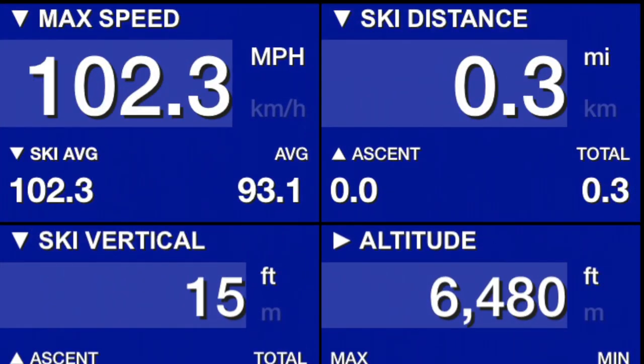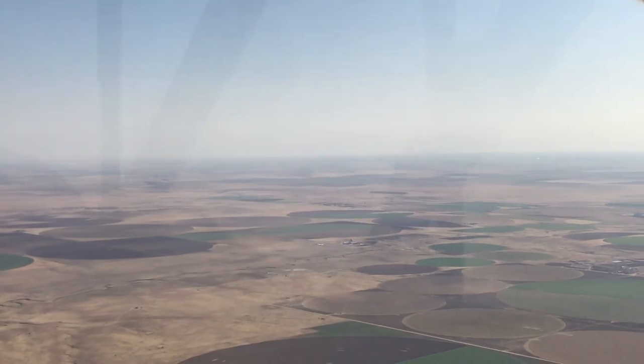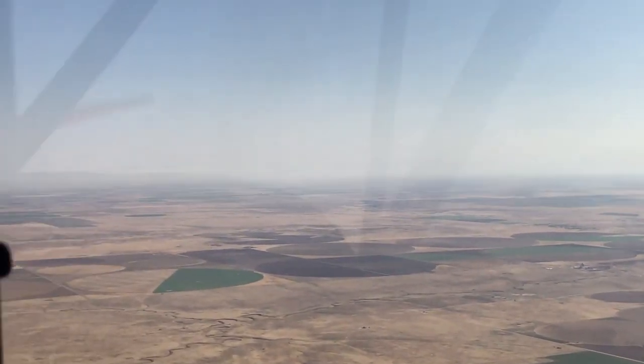All right, that's about 25 miles an hour faster than anything we saw yesterday. Lots and lots of really dry farmland out across the Texas Panhandle.